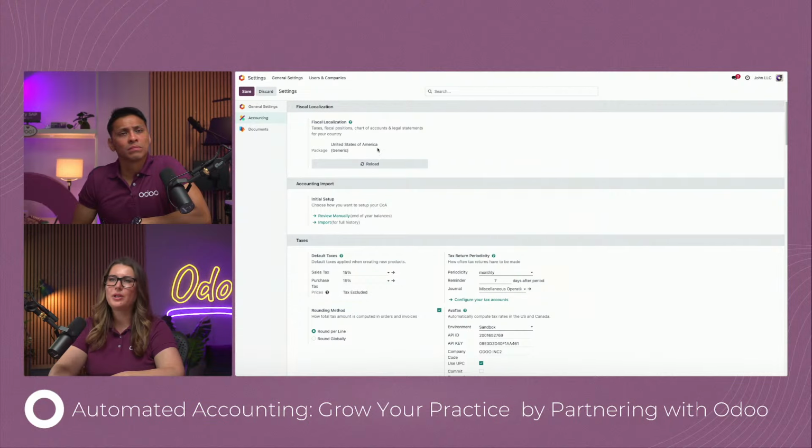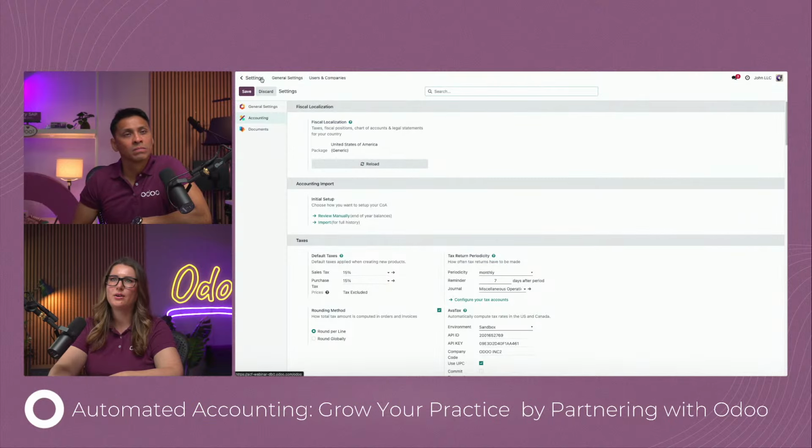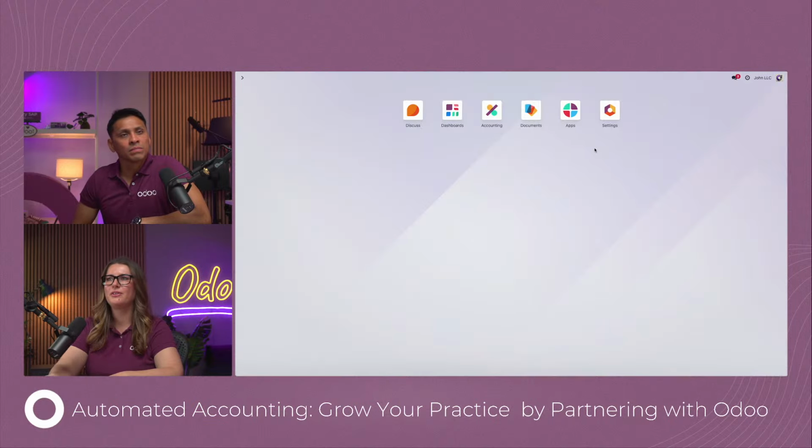This localization will help you to have default settings and the default chart of accounts that you would like to use, or add any additional accounts that you would want to have in the business. But this will give you the ability to have that default chart of accounts, and we will see how that looks a bit later. So let's save all the changes that we made and go back to our previous view.